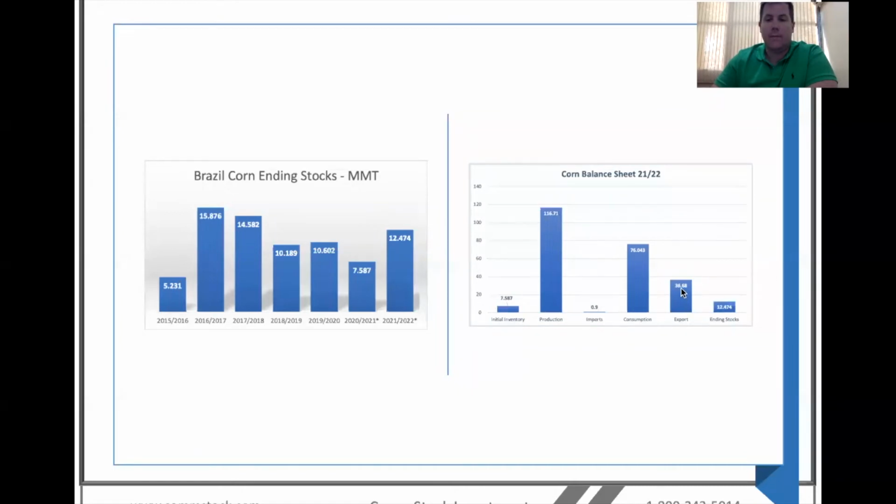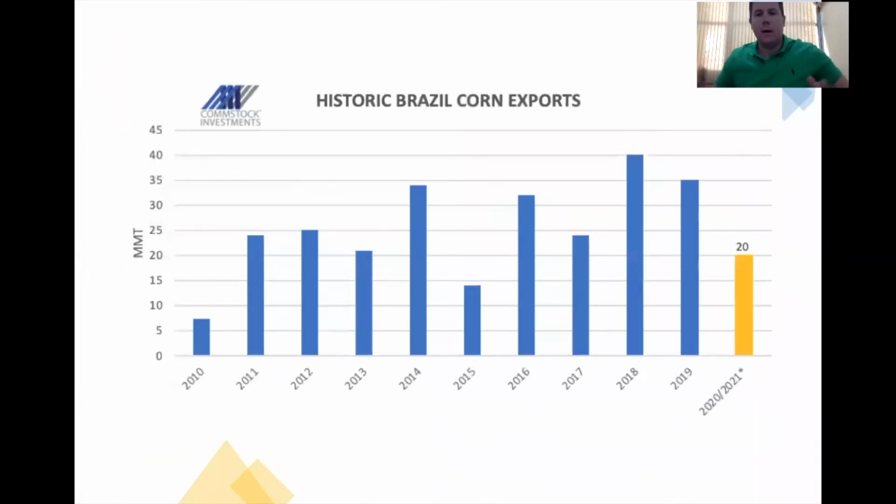So of course it depends yet on how well they're going to produce, but if they do have excess corn, you know, they can just export more of that out. But based off these numbers, that gets you 12.4 million metric ton ending stocks, which is not the highest that they've had, but a pretty good boost from wherever they were at last year at this time. And this gives you a historical view of what they've done in terms of exports. So this is where we're estimating for this year right now, about 20 million metric tons. So not the lowest that they've had, but quite a bit lower than where they've been at the last couple of years.